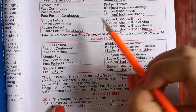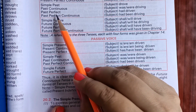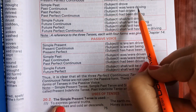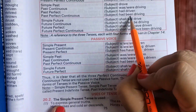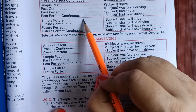Now it's time for the past tense forms. Simple past, past continuous, past perfect, past perfect continuous. Drove, was, were driving, past continuous. Had driven, past perfect. Had been driving, past perfect continuous.